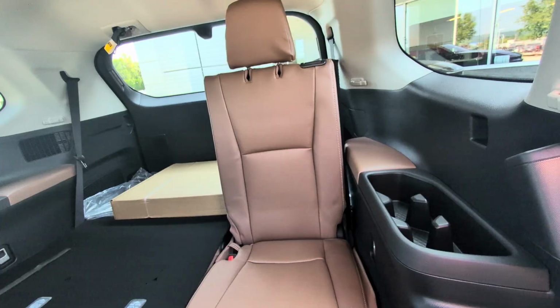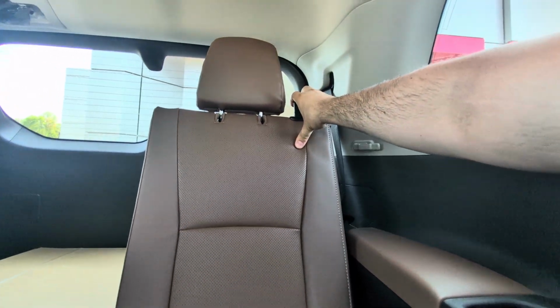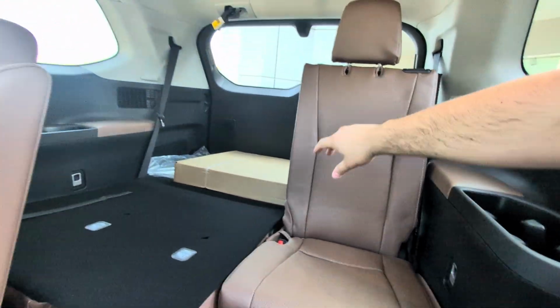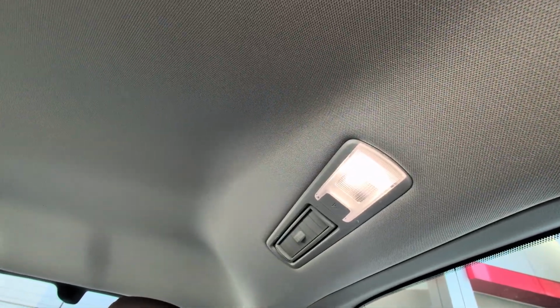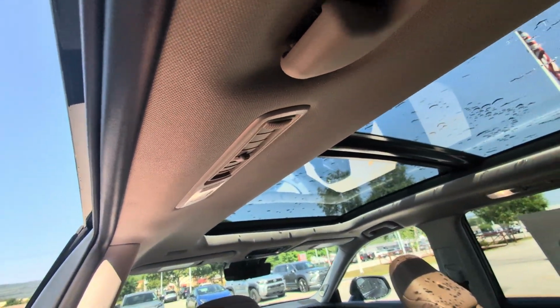So, super easy function. There you have just a 60/40 fold. Here's the smaller side. And there is a little bit of adjustability too, so if you want a little more space, you can recline that a little bit, but part of that's being blocked by those floor mats there. But let's send it back up a little bit. Check this out too. So LED lighting up there, and you also have rear vents for every one of the passengers. That's also reflected in the second row over here.